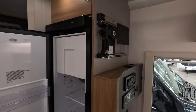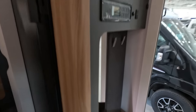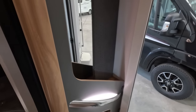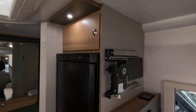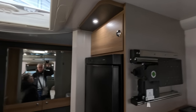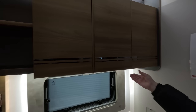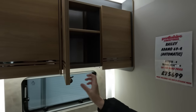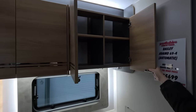Telly's in a good place, especially if you've got the bed down. Your controls there. There's a nice little storage area there. Obviously, you've got a fly screen. There's a tiny cupboard up there, which no one can get to, not even me. And then obviously you've got all these cupboards in here, but there's no microwave fitted in this one. If you fit a microwave, I think you lose at least two of these cupboards, don't you? At least one.